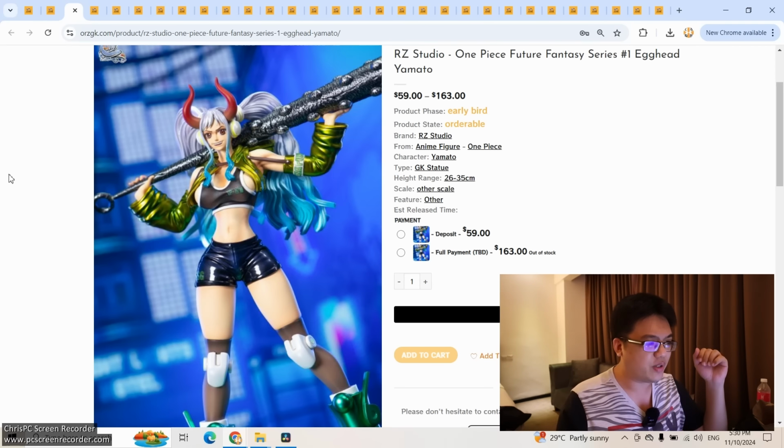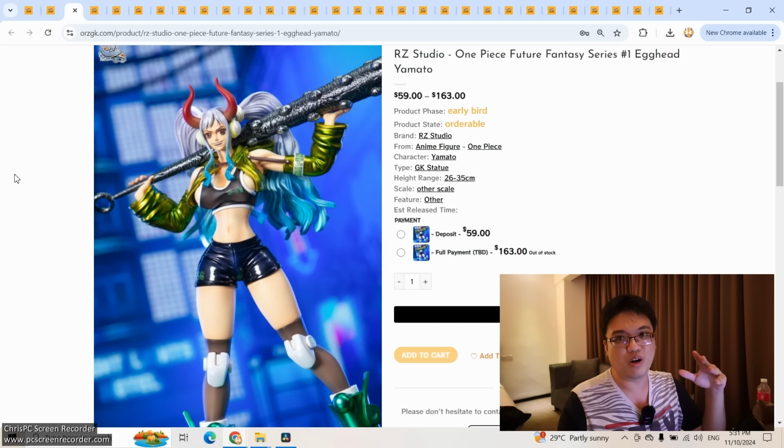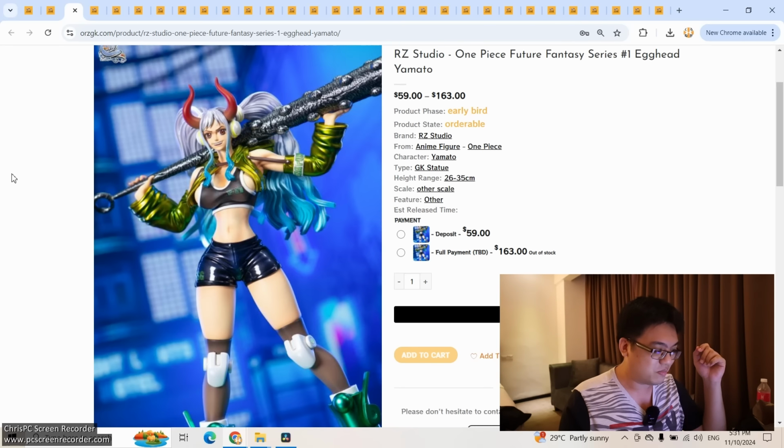Next One Piece figure right here, we have Yamato from RZ Studio or RZ Studio, depending which country you are from. The price is not yet confirmed, but estimated to be around 163. I would say plus minus 10%, but that is a good price for a figure like this. But this color combination over here, that metallics, green color clothes over there, and the jeans, I call it jeans, right? Even though it is more of a hot pant. They shouldn't be metallic, I think, especially the hot pants over there. If it was leather-like gloss, that would be a different story.